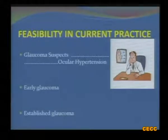Good afternoon, everyone. My innovative approach is on electrophysiological approaches in glaucoma. I always wondered what is the feasibility of this tool in current glaucoma practice. We know that in established glaucoma, we don't need electrophysiology. It's not mandatory because fields do the job.